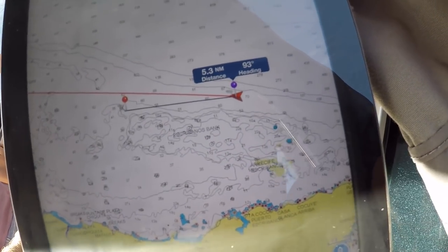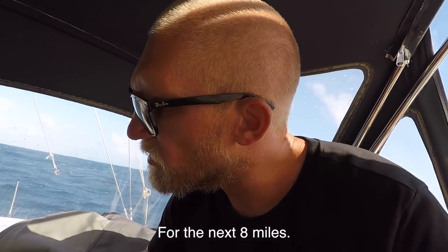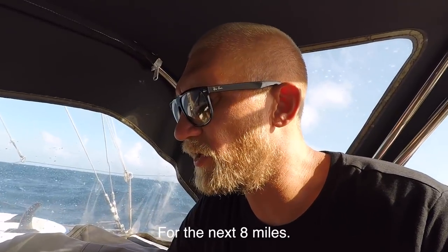So a couple of miles ahead, there's a shallow patch, reef. It's 2 meters deep. We want to avoid that, so we try to go a bit higher now for the next eight miles.